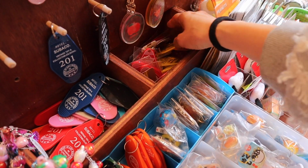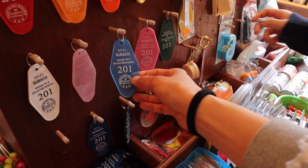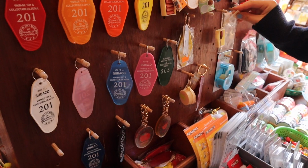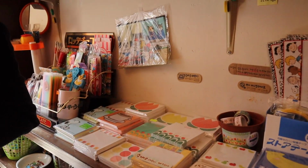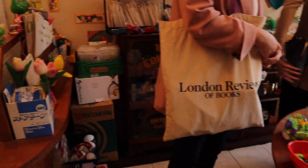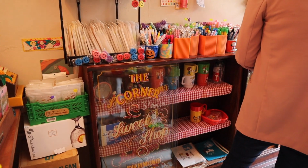On the other hand, I did live in Japan for 3 years, and when I was living there, I kind of felt like there's so much cute stuff everywhere. I kind of became a little desensitized to some of it, and so I probably didn't buy as many things as I would have if I was just visiting.